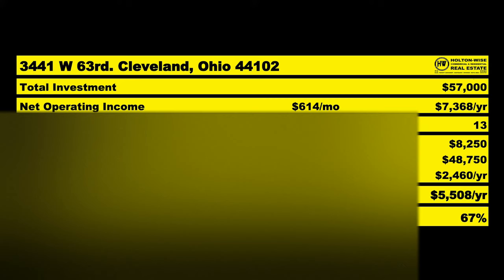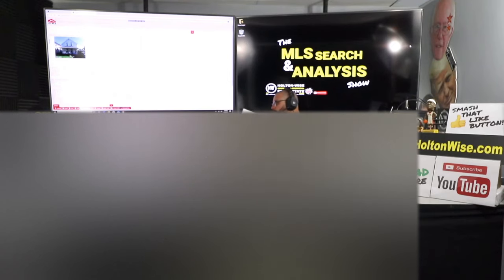So you end up with this particular property, $5,000 goes back into your pocket as opposed to the other property just because you paid cash and you renovated it and all that jazz. And that, folks, takes your cash-on-cash return up to 67%. So both deals are solid. Both deals have similar numbers. Both deals are pretty much in the same neighborhood, guys.